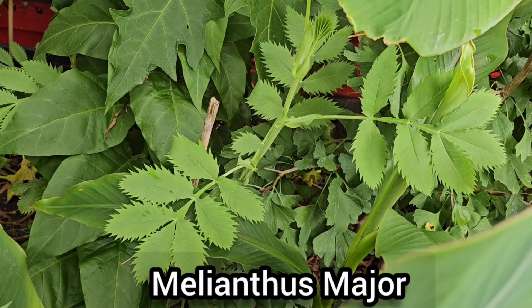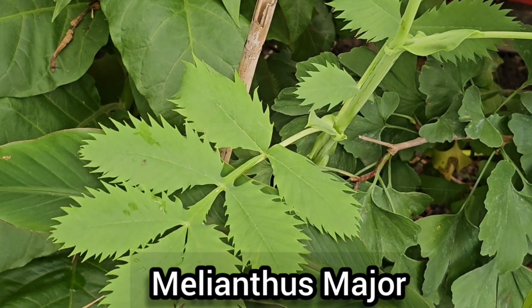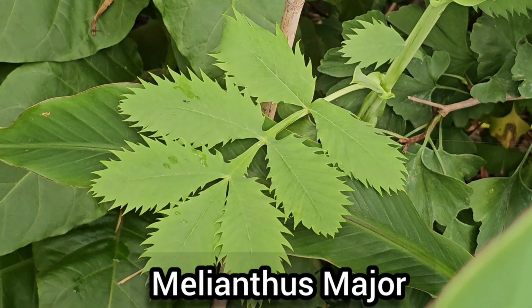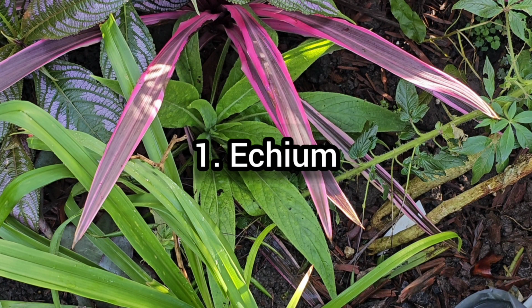However, I have left off plants like Melianthus major, which will normally stay evergreen. However, in the last winter that was a bit harsher, it did die back to ground level. So all the plants that I've chosen did keep their foliage last winter, bar 2 that are new, including the first one on my list, which is Echium.